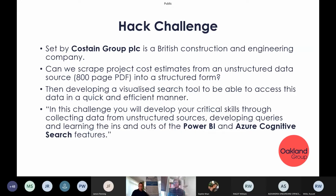And just to digitize it, because the only format it currently is in is an 800-page PDF, which can be time consuming to read through and search. So this challenge was just trying to put it into a visualized search tool that you can quickly look through and see what the price is for a screw or a wall.